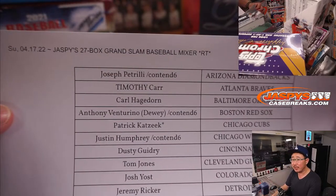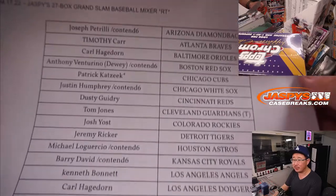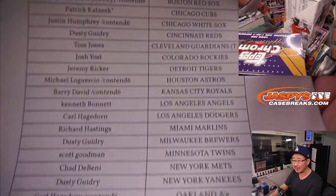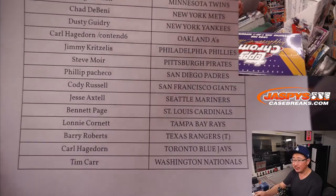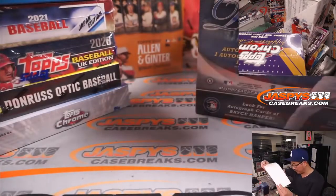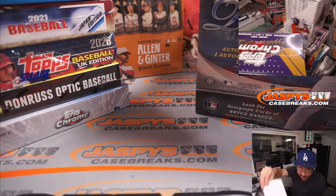So big thanks to everybody who ended up getting into this mixer. If you thought this was a good deal at 26 boxes, it was actually 27 boxes, so it worked out pretty nice, I think, for everybody. So there you go. Final printout, hot off the presses. Let's keep this next to me over here.